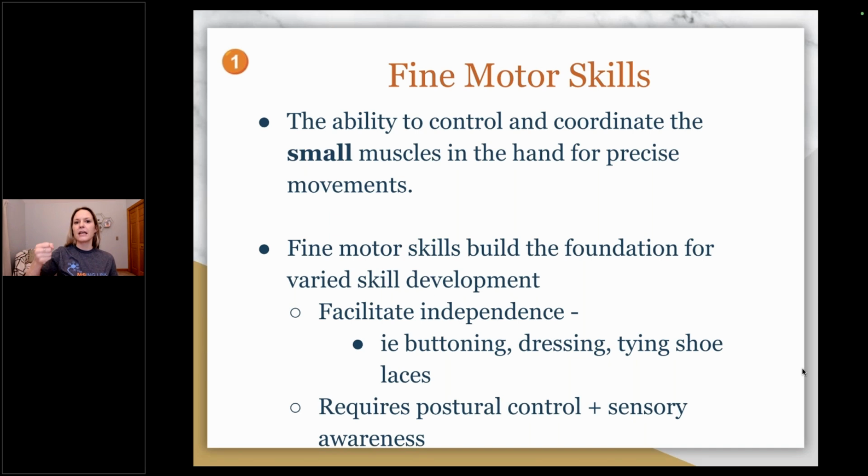Grabbing the hairbrush is a fine motor skill. Buttoning, as someone said, buttoning shirts is a fine motor skill. It requires small muscles of our fingers. It's a very specific action. Clasping a necklace, putting earrings in, these small movements are fine motor skills. And fine motor skills really build the foundation for our gross motor skills.